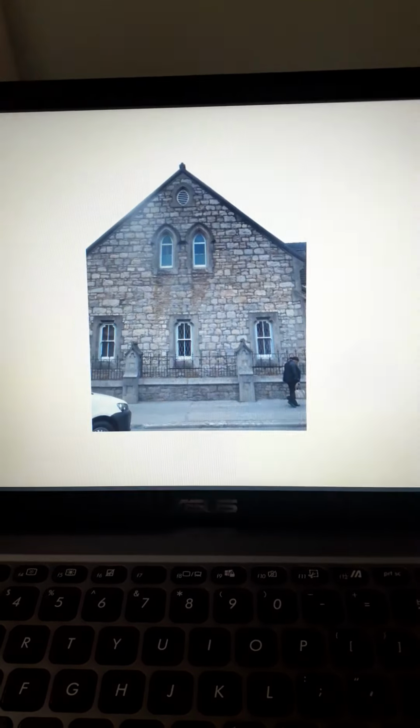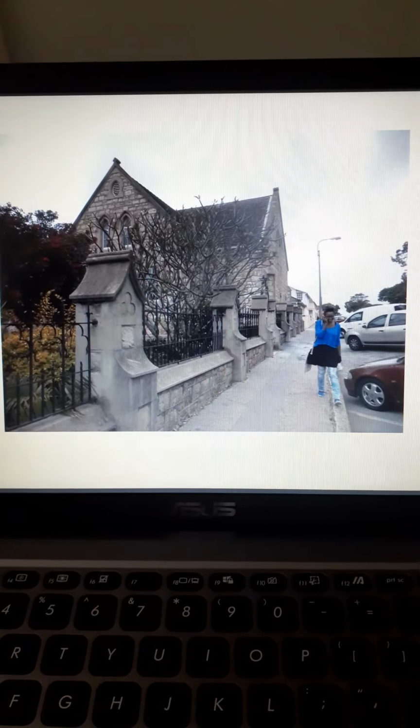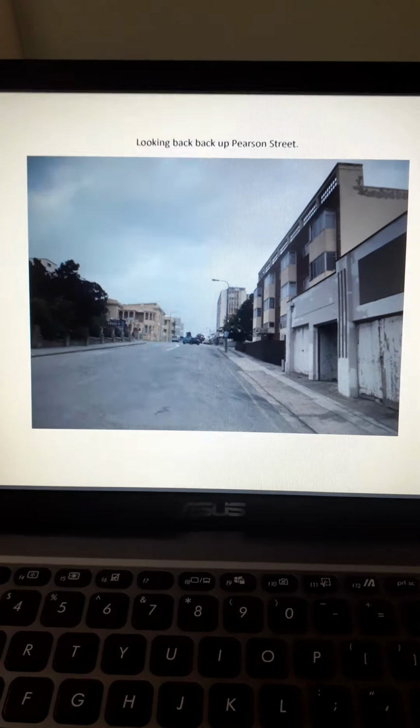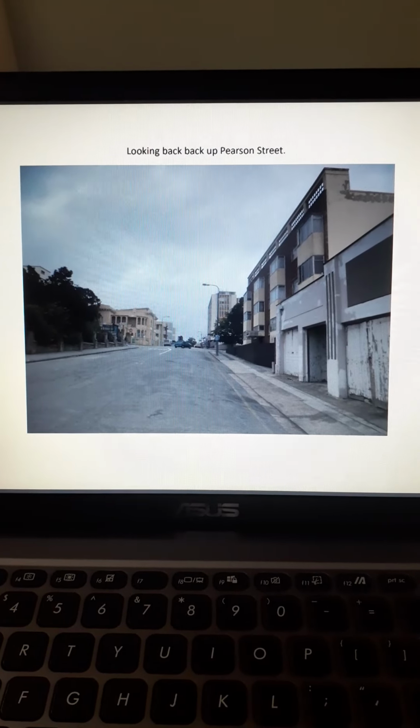So Port Elizabeth is actually famous for, I think it's about half a dozen of these Victorian Gothic, did we call it? Anyway, stone churches from the 19th century. And although the light wasn't good, I quite like the graphic quality of these images. That one's a bit into the sun, so we struggle a bit there. So we look back up Pearson Street, and you can see some degradation on the right there.